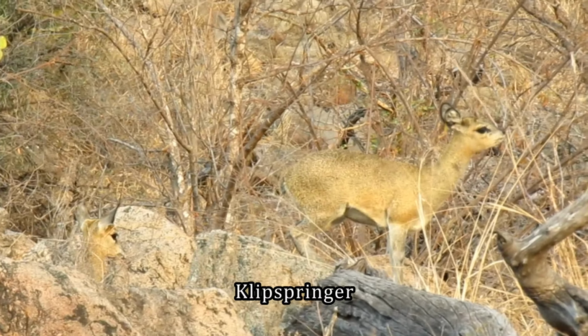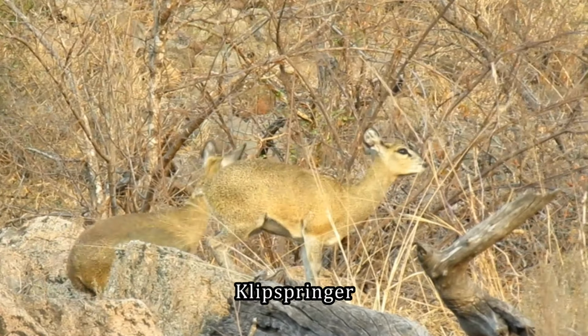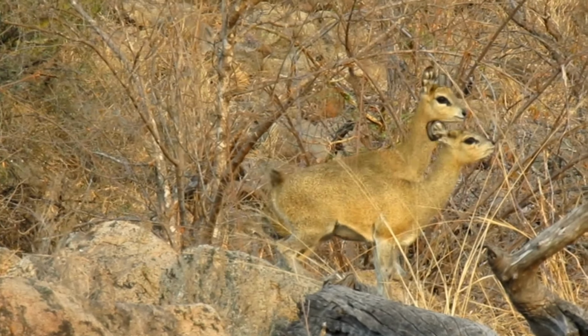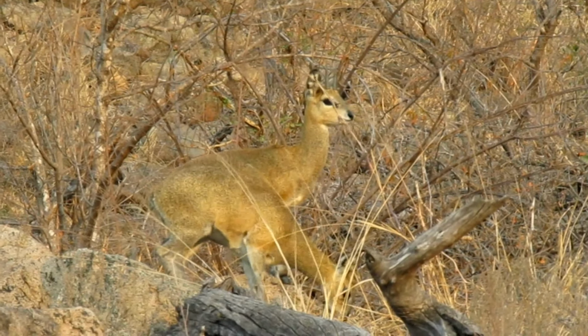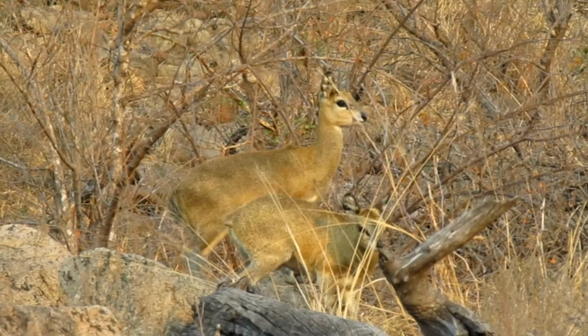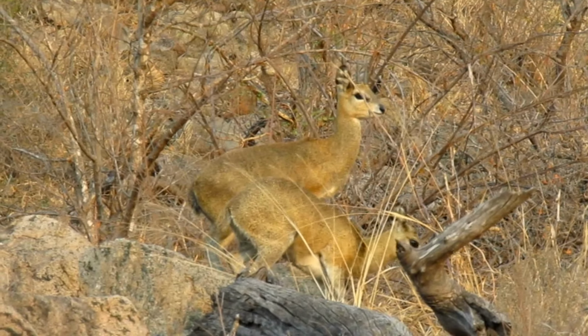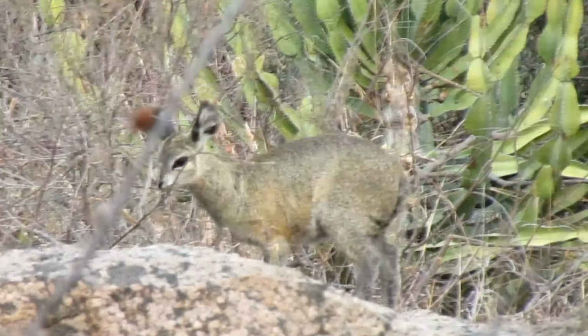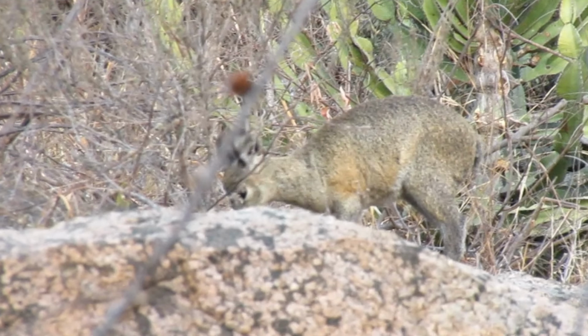A family of klipspringer on a nearby property. Klipspringer means rock jumper, which is pretty much what they do. This is the youngster, a few meters away from mom and dad.